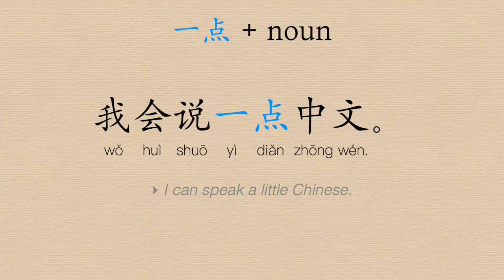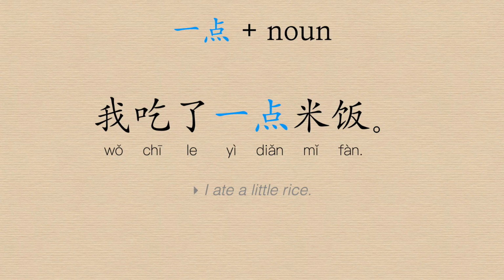我会说一点中文. I can speak a little Chinese. Chinese is a noun, so you're going to want to use 一点 here in conjunction with that noun. Another good example. 我吃了一点米饭. 米饭, rice. I ate a little rice. Rice is a noun, so you want to use 一点 here. Okay, so 一点 plus noun.